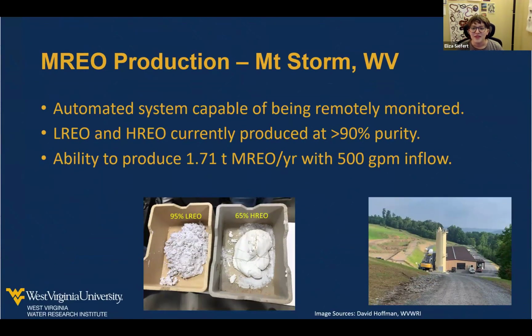So, as I said, in Mount Storm, West Virginia, we are currently producing a mixed rare earth oxide. This is an automated system capable of being remotely monitored, and light and heavy rare earth oxides are currently being produced at greater than 90% purity. This is treating a 500 gallon per minute acid mine drainage inflow rate, and with that, we have the ability to produce roughly 1.7 metric tons of mixed rare earth oxide a year at this site. The image below is just an example of what the light and heavy rare earth oxides can look like through the process.